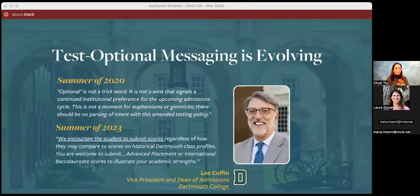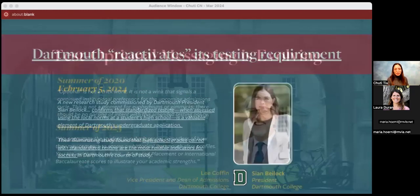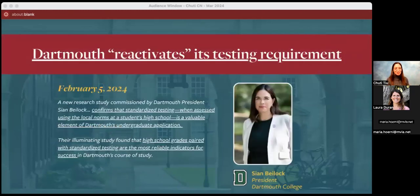3 years later, they are now leaning into encouraging the student to submit scores regardless of how they compare to scores historically, etc. It's almost like saying, please, please, please submit a score. They're not saying you must. They're saying, please. Well, now they're saying you must. As of February 5th, a little over a month ago, Dartmouth has reactivated its testing requirement.